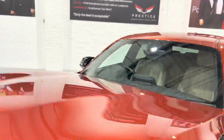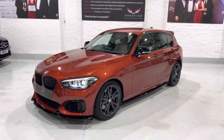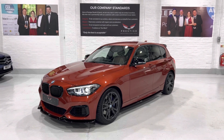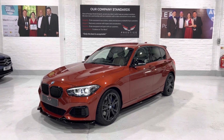So they're rated at 335 brake horsepower. But BMW tend to understate the performance on these cars. So they do make around about just over 350. And you can always have a Celtic remap, which will take it up to about 423, 426, something like that.